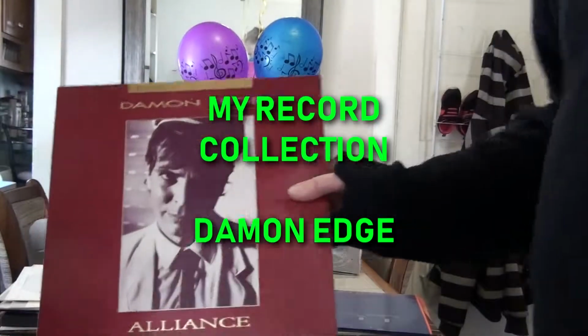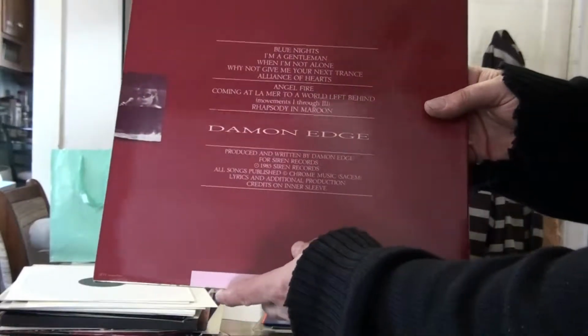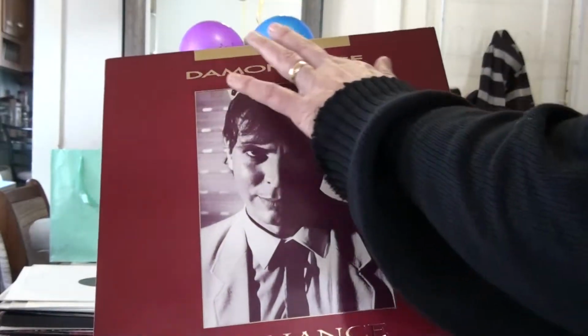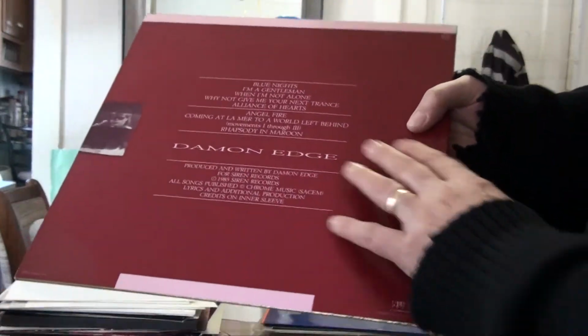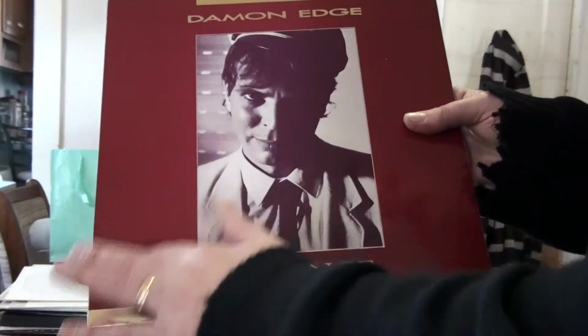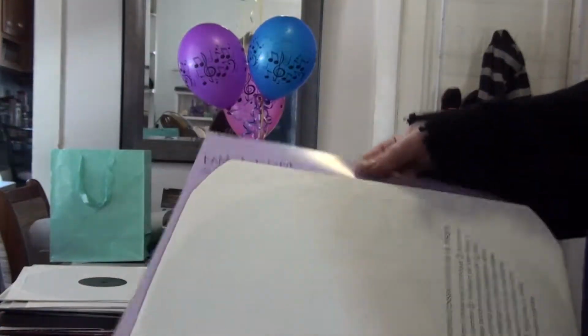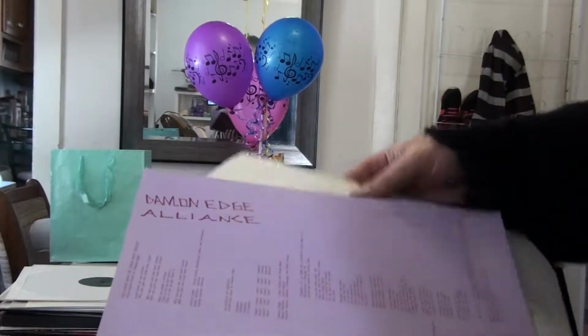Actually, I kind of enjoyed his solo releases more than the Chrome stuff. This has it's kind of embossed or whatever with gold print. Kind of fancy, really nice condition. I believe it has an inner printed sheet with lyrics and credits.